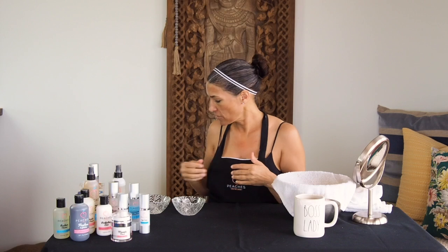So your toner should set the stage for your skin. Put the pH level of your skin at a perfect pH so that all the nutrients can now be drunk in, or drunken in, by your skin, and your pH is such that you don't have fungus and bacteria.